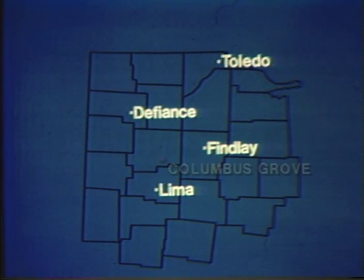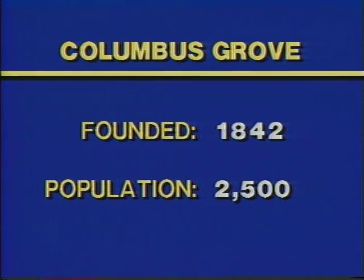Sixth grade tech class. Columbus Grove is located about 20 miles from Lima. The town was founded in 1842 and has a current population of 2,500.